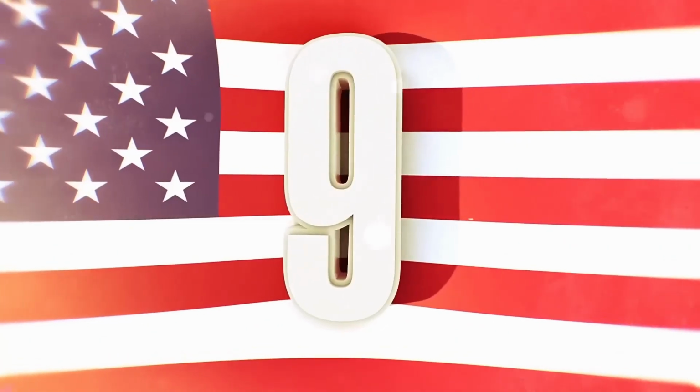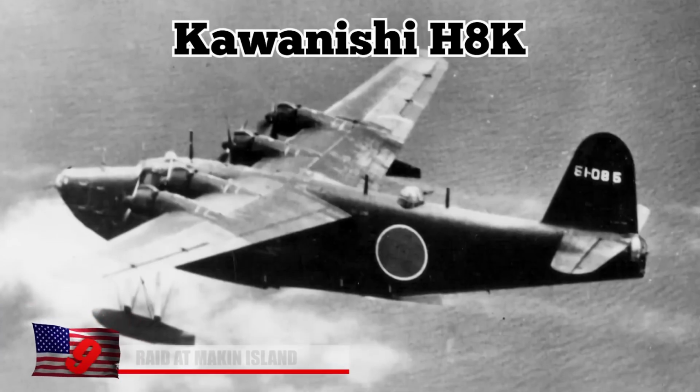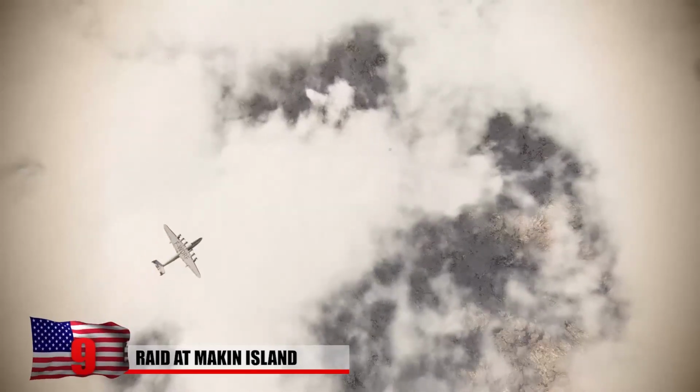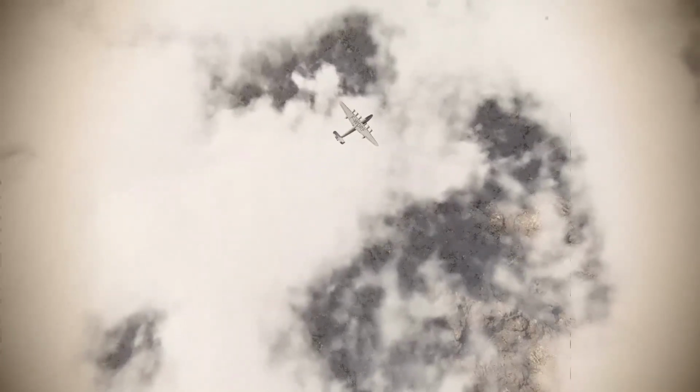Number 9. Raid at Mackan Island. The Japanese-built Kawanishi H-8K was a type of seaplane called a flying boat. Equipped with 4 engines, this large aircraft was built for long-distance patrols and bombing missions over the ocean.